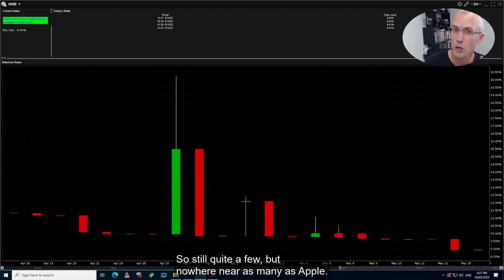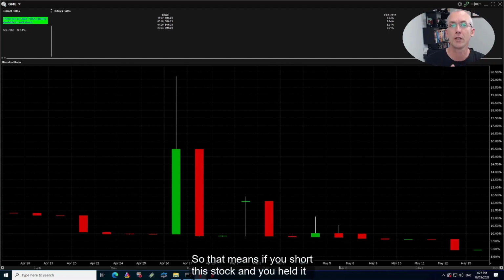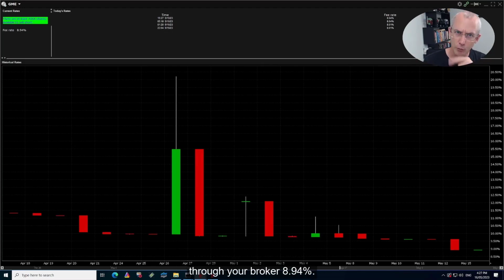So still quite a few, but nowhere near as many as Apple. And the fee rate is 8.94%. So that means if you short this stock and you held it for a whole year, you would have to pay the original owner through your broker 8.94%.